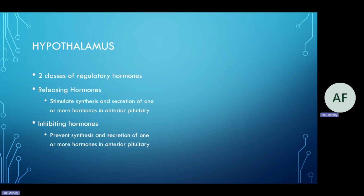So again, most often the hypothalamus is going to release releasing hormones, but it can release inhibiting hormones. So it can either increase the response or it can decrease the response. So releasing hormones are going to stimulate the production or synthesis and the secretion in the anterior pituitary. So you are going to cause the anterior pituitary to release more hormones to, again, go to the thyroid, the adrenal gland, going all over, which we'll talk about specifically later.